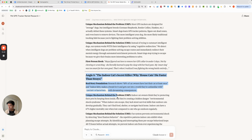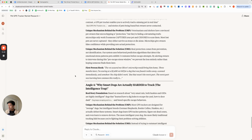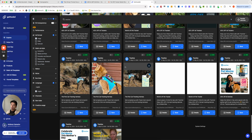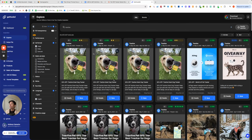This is another good angle. Indoor cat secret killer, why house cats die faster than strays. That would resonate with me. I have an indoor cat. But honestly, you really can't beat this, in my opinion. And what's even better is that this is a blue ocean. No one is talking about this in their ads, especially our number one competitor. So this is a huge competitive advantage that we have in this market.